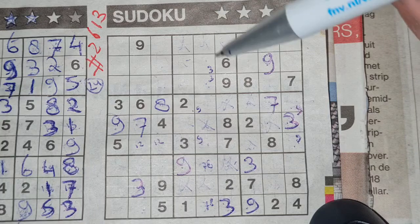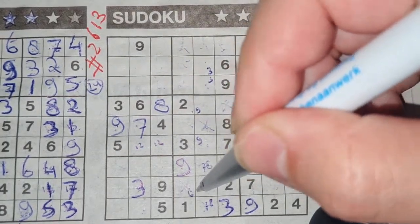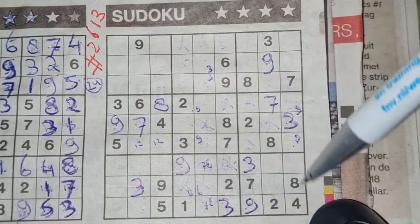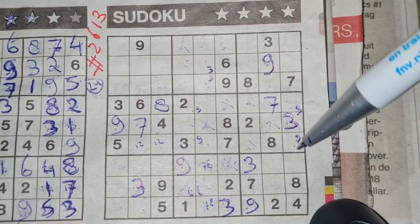We see here 6, so no 6 there. So the 6 could be here, could be there. Alright. That means in this big square we have also 3 missing numbers. One of the missing numbers is 6.